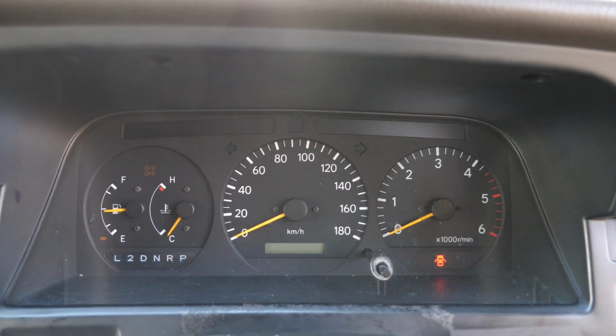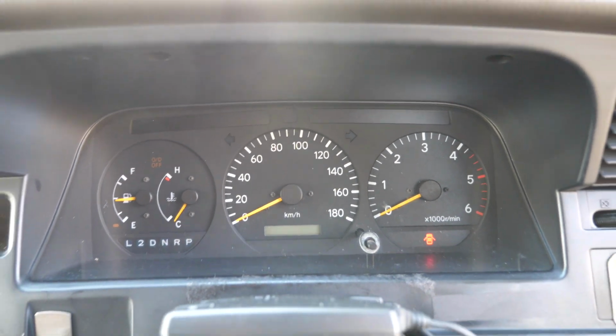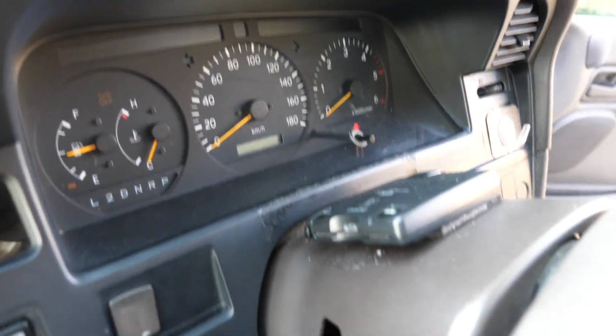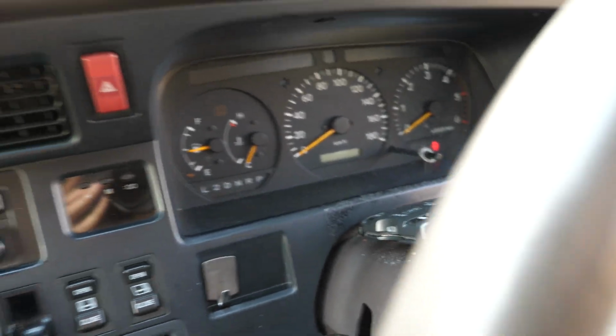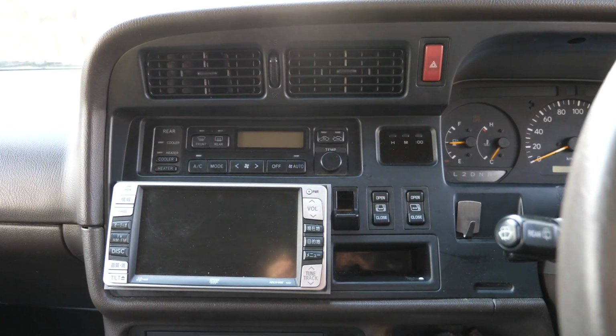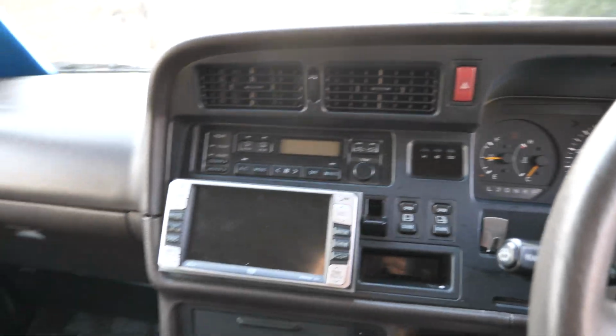Okay, you usually get the mileage and electronic display there, but the key is not in because it's driving me nuts. This is a toll collection box for Japanese highways. You put your highway card in there and it accumulates your tolls. There's an aftermarket screen there. The AC works. Power curtains.